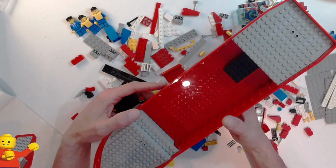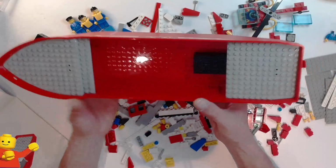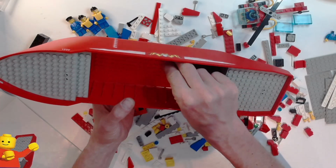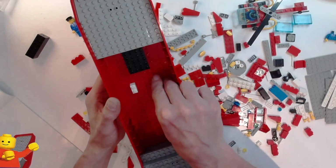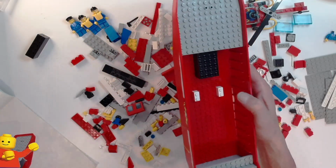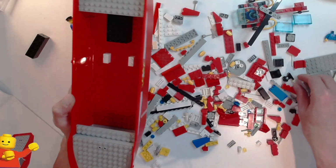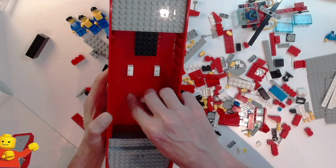And 3 studs. Is that 1, 2, 3? I'm going to go with the white bricks, and those will be my markers. So we want 1x2 bricks. Those are 3 studs. 1, 2, 3. Drop. And these are going to be your formers for the deck. So then we got 1, 2, 3, 4, 5, 6. 6 studs, and then another couple of bricks. 1, 2, 3, 4, 5, 6. Drop.